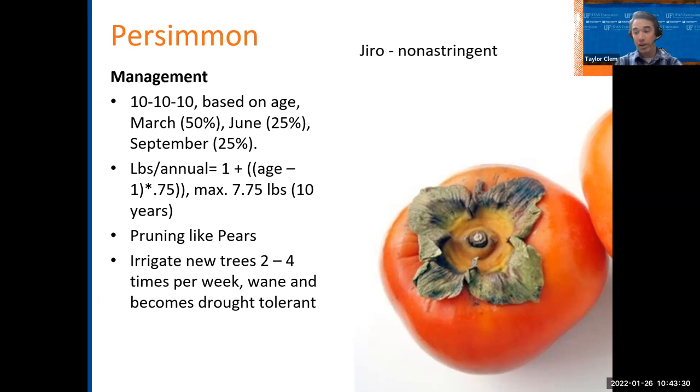You do 50% of the annual fertilizer application in March, and then you do the remaining 50% in June and September. So it's 50, 25, 25. March, June, September are the times that you are applying your nutrients, and you're putting half of the annual requirement down in March. If you want to remember this formula, that's the formula to come up with how much fertilizer, but I'm going to send you all the chart to determine the amount of fertilizer to put down at each age. So that formula is the annual amount is 1 plus the age minus 1 times 0.75. So the max is 7.75, which would be at 10 years old.